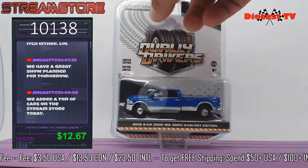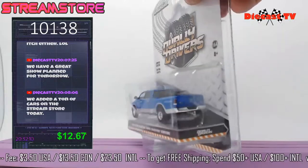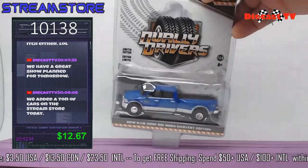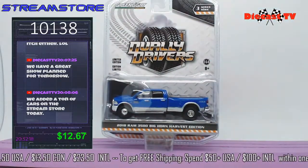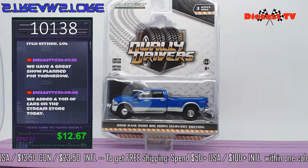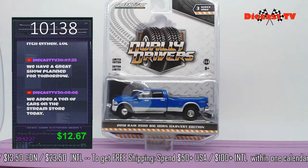Sweet! Look at them dualies. All right, it's got that menacing front end, and look at that, all the way through the dualies. Gotta love the double axle. Sweet! It's got the crew cab, too, just in case. If you want to get this for your collection, take the number 10138, put that in the chat below, and it's yours. So that's number 10138.